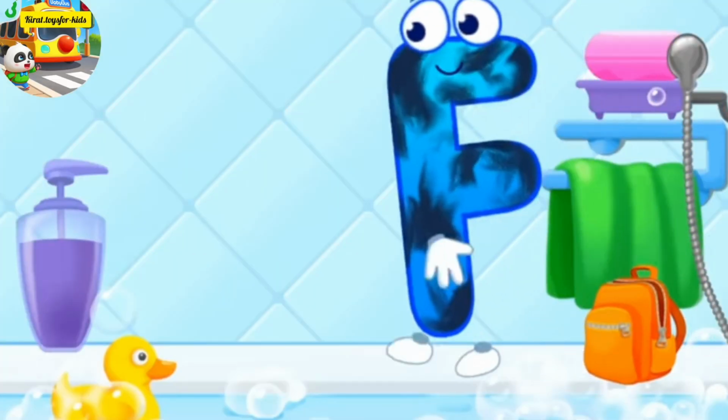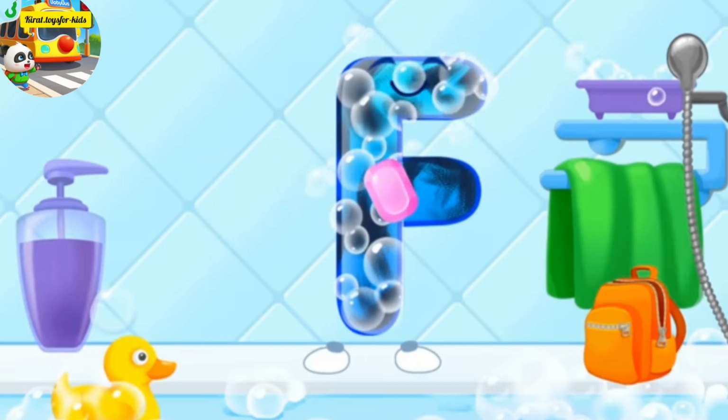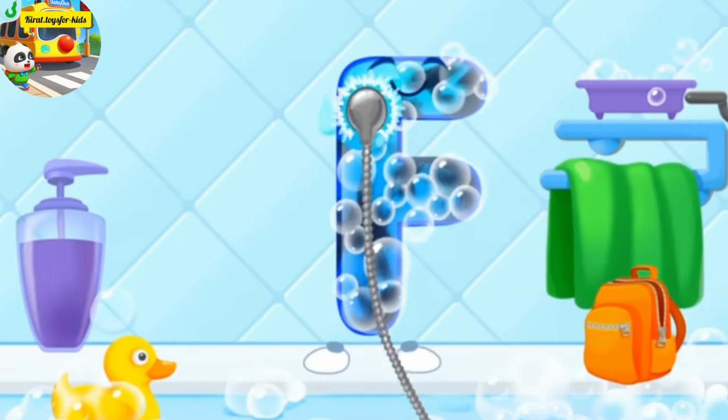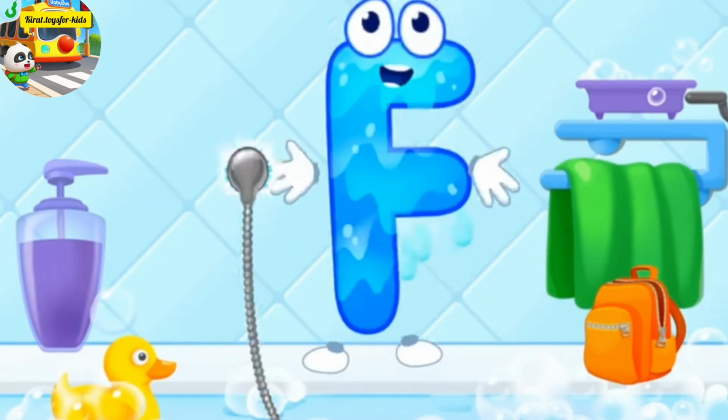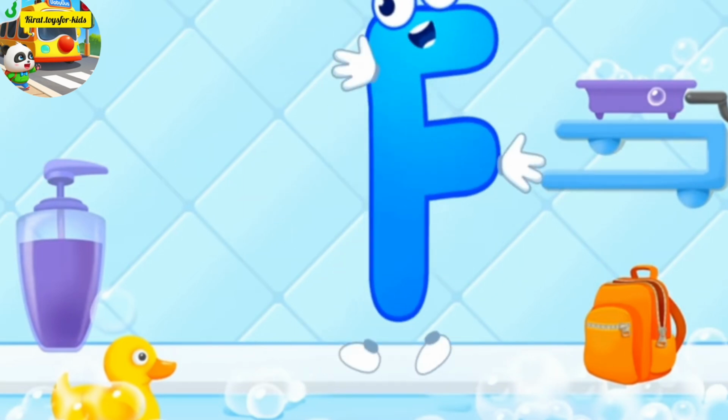The letter got dirty. First, soap the letter up. Wash away the soap with water. Wipe the letter with a towel. Good!